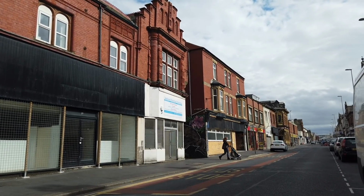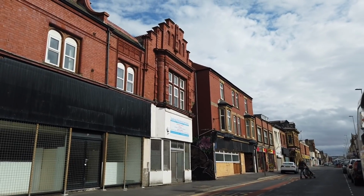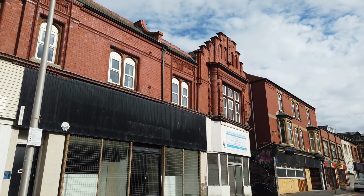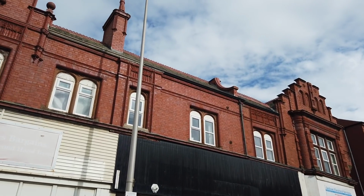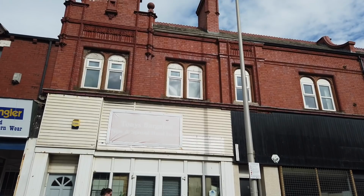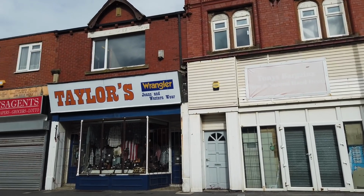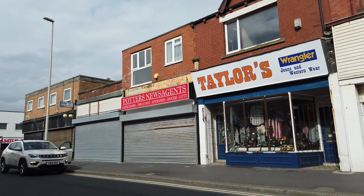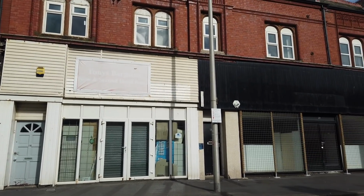Okay, so I was just over there at Fraser Grove, and there's another big old building here. Check this out here. Again, loads of empty shops on the ground floor. But this is an old building, look at this. Wow. But just look at the ground floor though. Every shop along here is closed. Every shop in this block here closed.